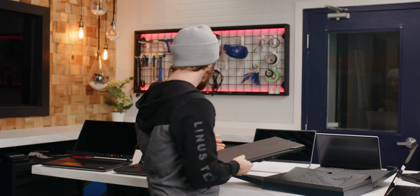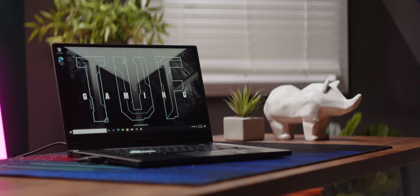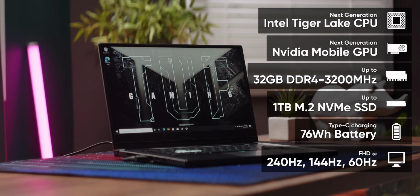Finally, we've got the Asus TUF F15. There it is. Oh, there's so many laptops on the table. Its main selling point is a good price to performance ratio, and surprisingly, this is the only Intel laptop out of the entire bunch. Wow, the times really have changed, haven't they?